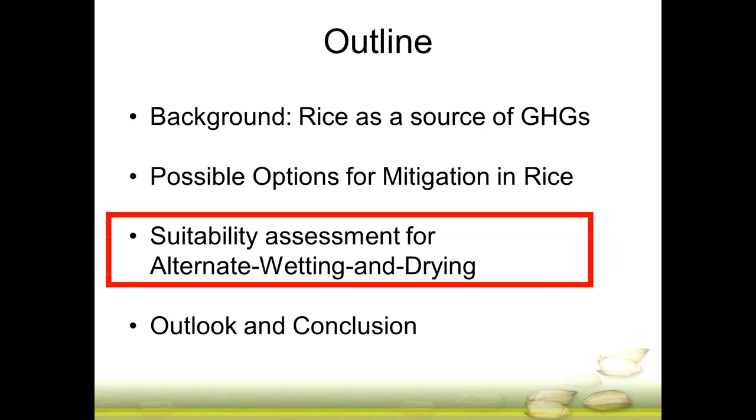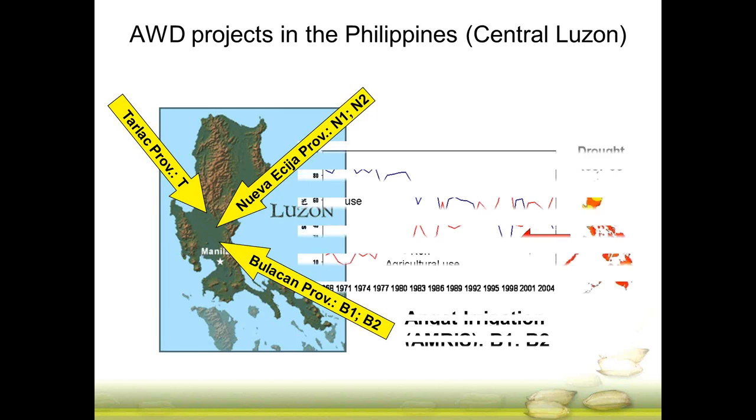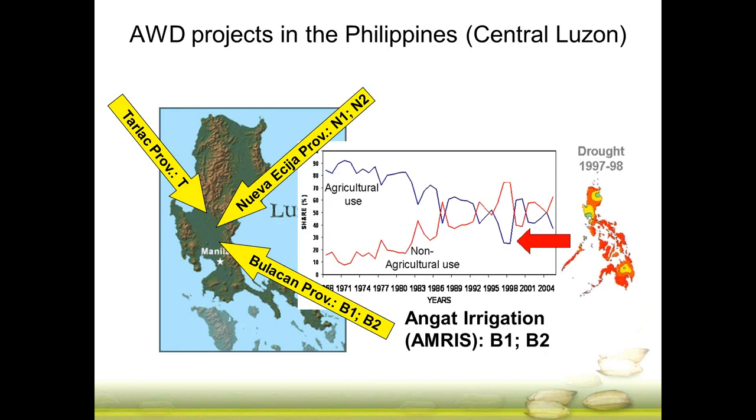So I am going to talk now about our projects in the Philippines, in Central Luzon, the main island, north of Manila. We have different sites there in different provinces: in Tarlac, in the province of Nueva Ecija, which is the largest rice producing province in the Philippines, and then in Bulacan, two sites. That is in the area at the dam that provides drinking water to Manila.